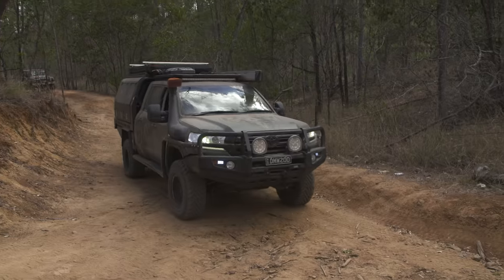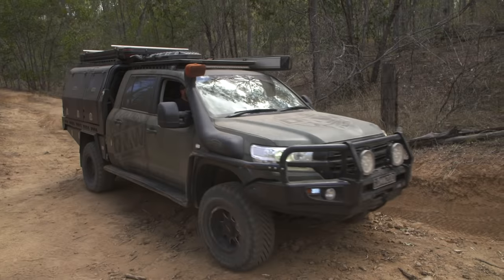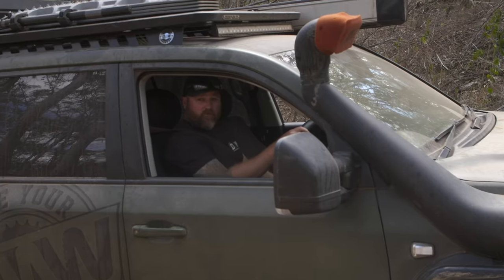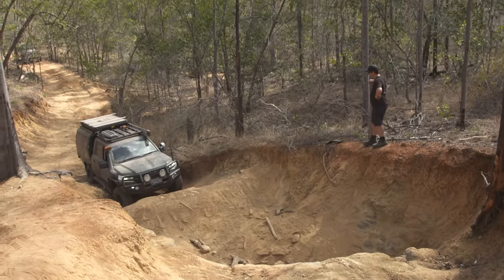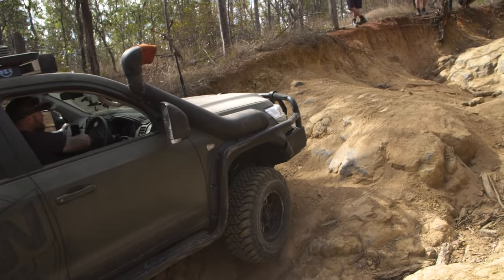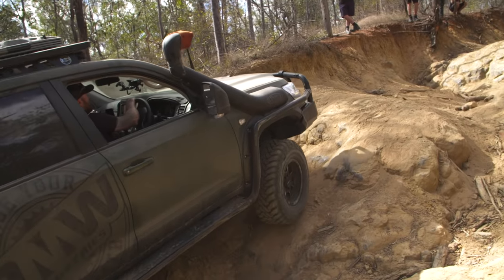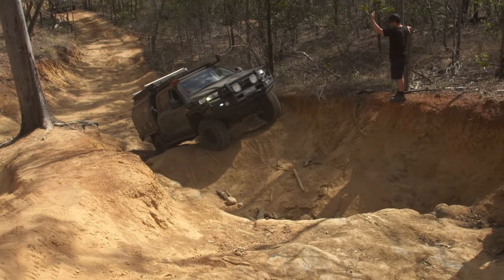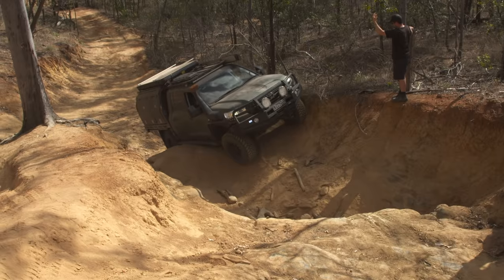Well done, son. Now, Ruben's rig is chassis extended, and that wheelbase is pretty huge. I reckon I'm going to try some crawl control, because last time I did a CV. Yep, on our last trip, one of the CVs in the 200 went after a big effort up the glasshouse ball bearing track. And Ruben is clearly not keen for a repeat.